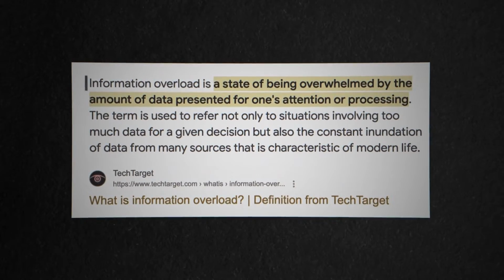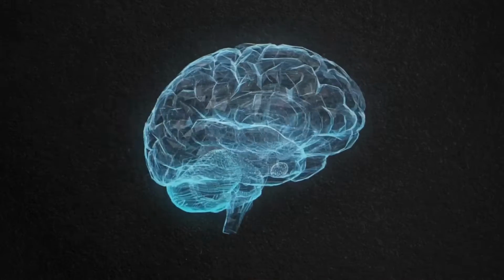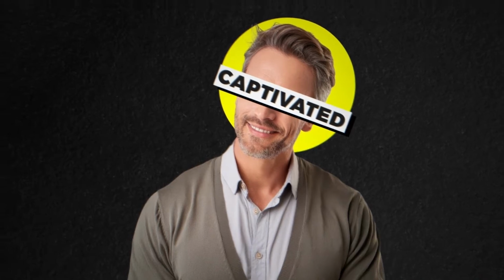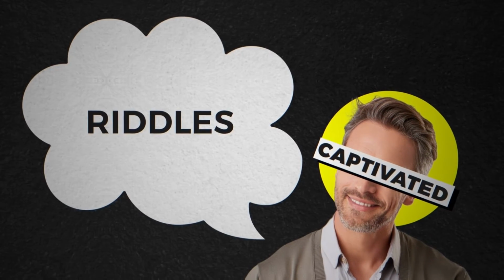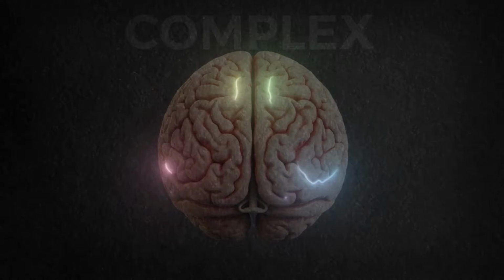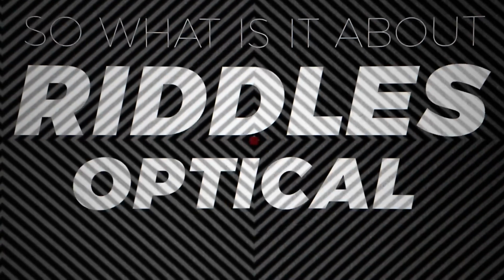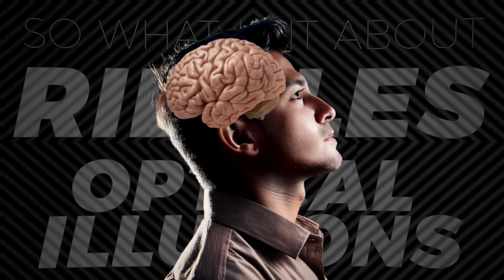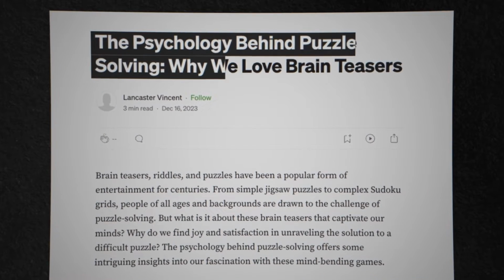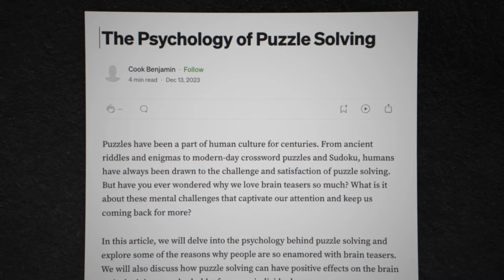In a world saturated with information, our brains are constantly seeking new ways to engage and entertain themselves. One of the most captivating phenomena that capture our imagination are riddles and optical illusions. But puzzles do more than just amuse us. They reveal the complex and fascinating workings of our minds. So what is it about riddles and optical illusions that our brains find so irresistible? Let's dive into the science and psychology behind our love for these mental challenges.